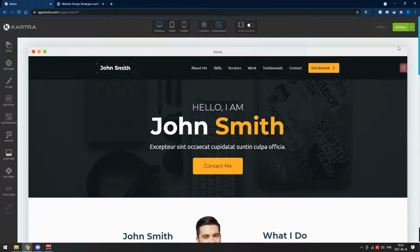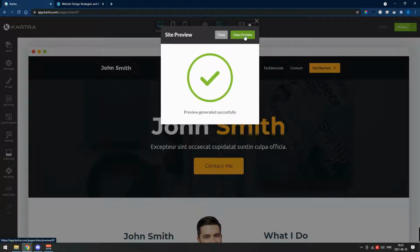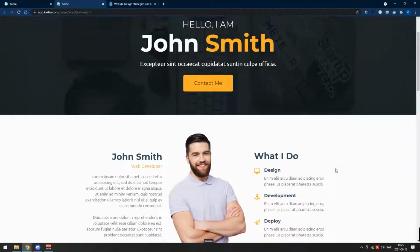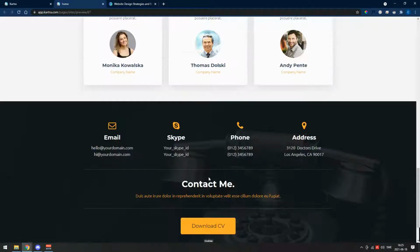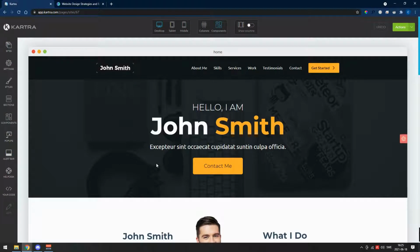Anytime you want to preview your page, go to actions and click preview. It will be loaded quickly for you so you can check it out and open preview. And here is your website that is done and it looks great. It's responsive, loads fast, everything works as it should. Now, regarding the page builder itself, it's a little bit clunky, but let's go through it.